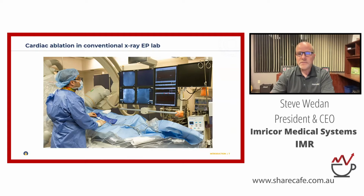The only thing missing was a set of interventional tools like single-use consumable devices such as ablation catheters, diagnostic catheters, sheaths, and other devices that were safe for use in the MRI environment. And making these kinds of tools MRI compatible proved too difficult for everyone who tried until Imricor.